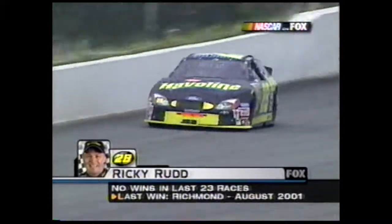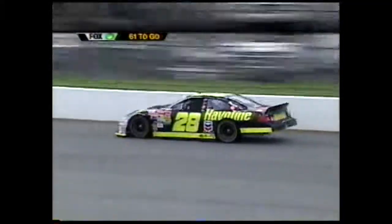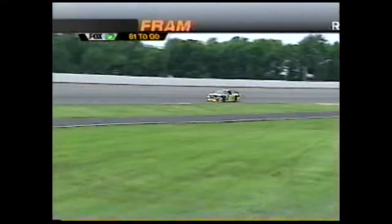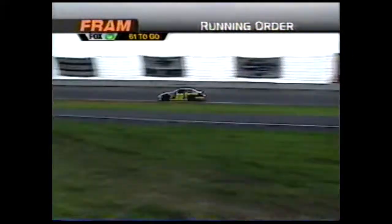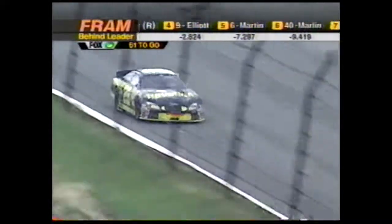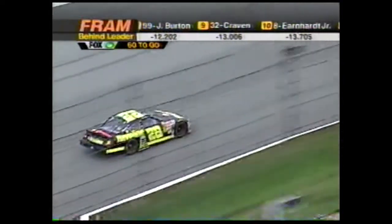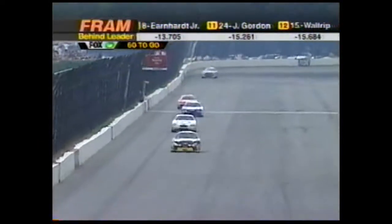Dick Berggren: Well, the fuel consumption calculators are flying here in the pit area, Mike. The 2 Rickies, Rudd and Craven, both are going to need 2 pit stops for fuel. They can't make it on just 1 more. Ernie Elliott, who built the engine under the hood of Sterling Marlin's car, said it's all going to depend on how hard he bashes the gas. If Sterling uses a lot of throttle, he's going to need 2 stops. If not, maybe he can make it on 1.